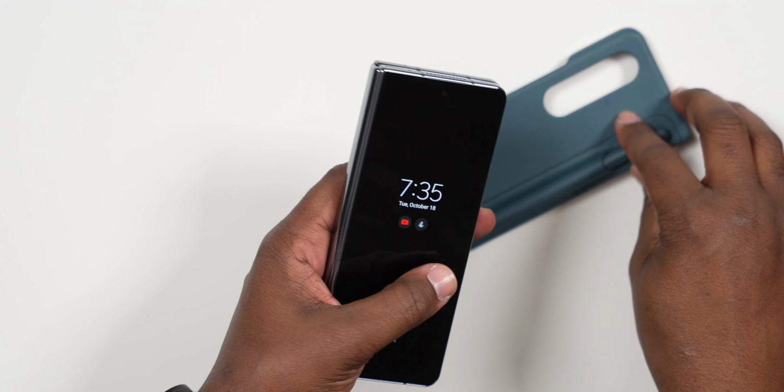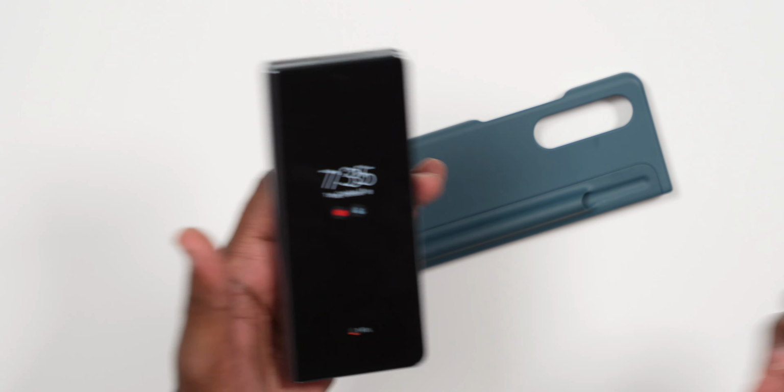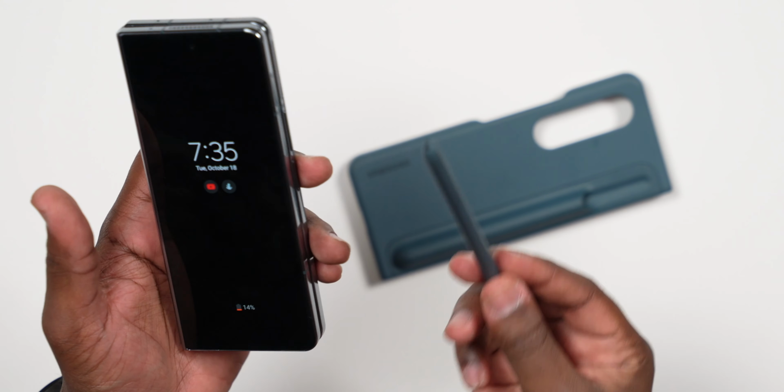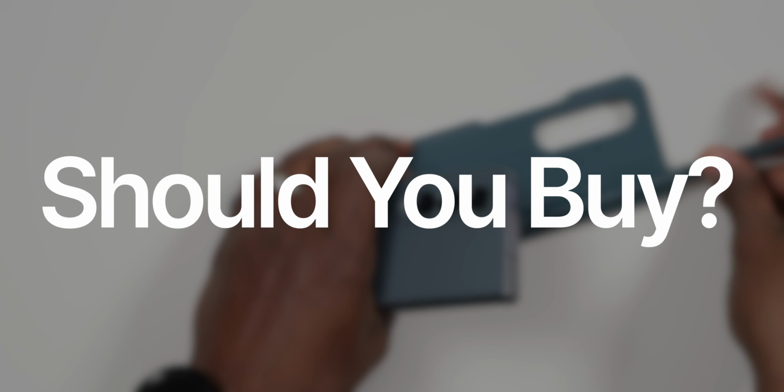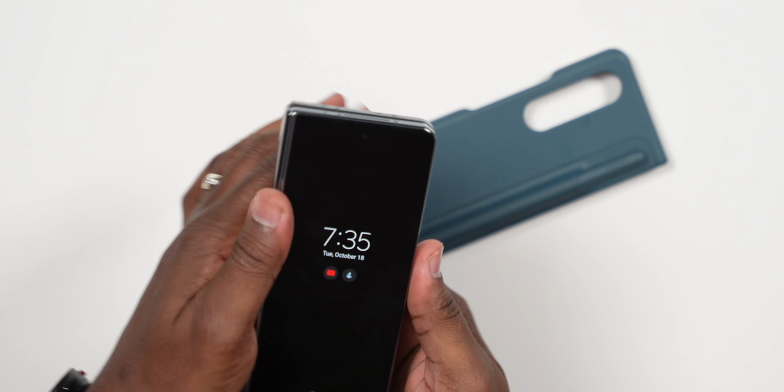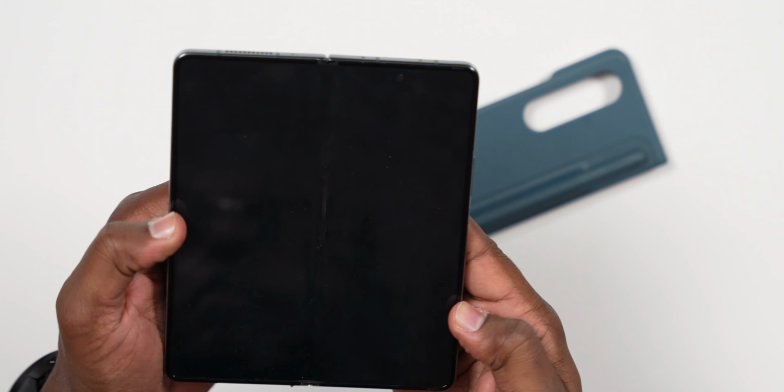Although I will say, when you do use the S Pen on this phone, it does work great. I just don't like how they implemented the S Pen on the Galaxy Z Fold 4, as I just feel like it's an afterthought. So do I think that you guys should actually buy this phone after having it and just using it daily for 2 straight months?